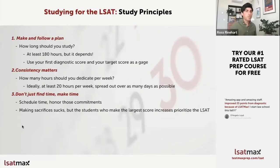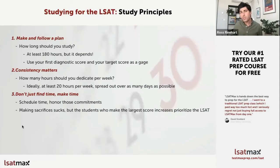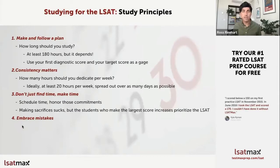That's point number 3. Point number 4, our final study principle, is actually a principle that has to do with changing our mindset when we study for the LSAT. That mindset is one in which we embrace mistakes. It's a change in attitude for those of us studying for the LSAT, all about embracing mistakes. Now, I want to kind of go on a little personal digression, a little personal anecdote of mine.